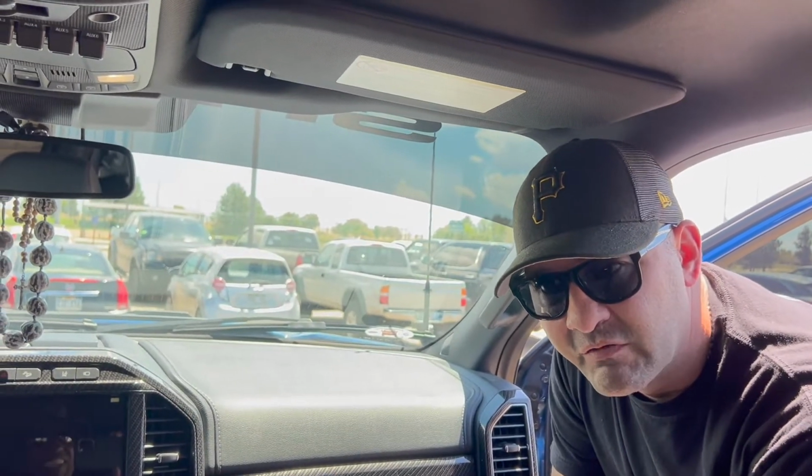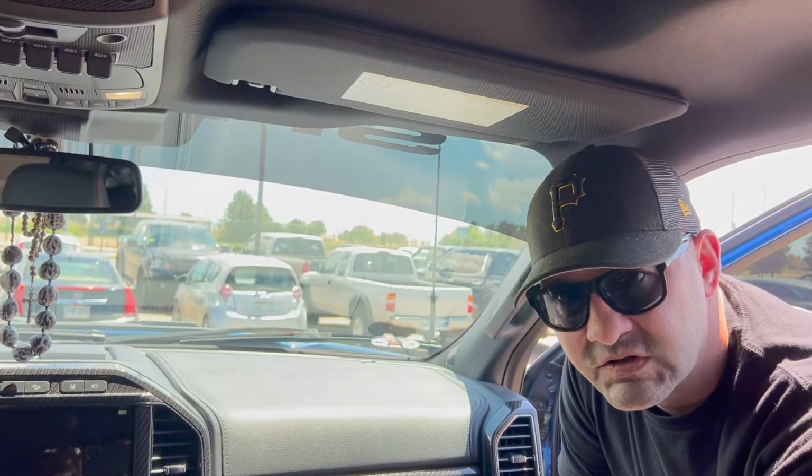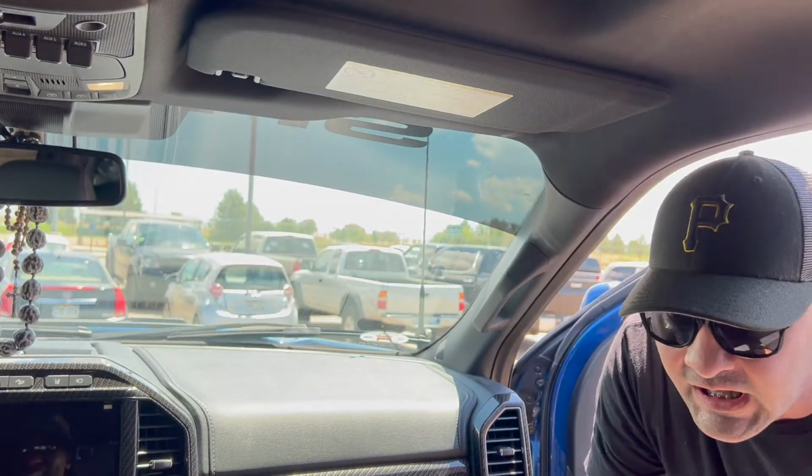I park next to Raptors, F-150 Raptors. I know they don't have a big lift, but it towers over them for sure. Previously, I had an F-150 that had a 6-inch lift with 35-inch tires. And I probably had about 2 inches higher than they were.